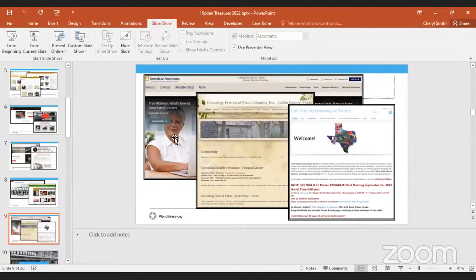It is a subscription, but they do have some things that are free. And if you have New England ancestors, it is highly recommended. You will get to the marriage records and death records for New England that you may not find at other places. So it is a place to try.